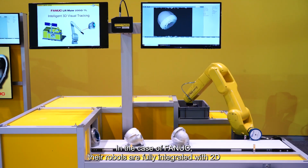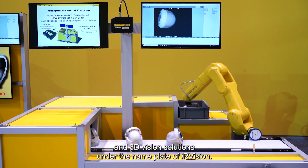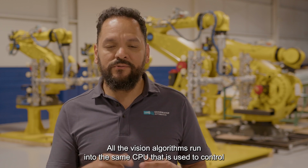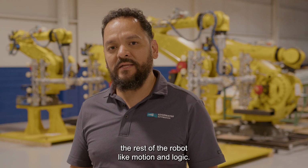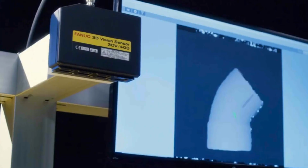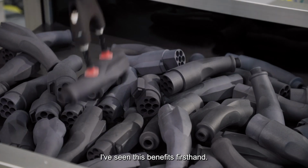In the case of Fennec, their robots are fully integrated with 2D and 3D vision solutions under the nameplate of IR Vision. All the vision algorithms run on the same CPU that is used to control the rest of the robot, like motion and logic. The camera is connected directly into the CPU for a seamless integration. As a controls engineer, I've seen these benefits firsthand.